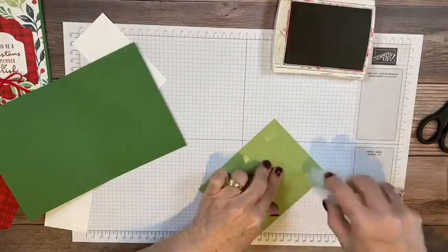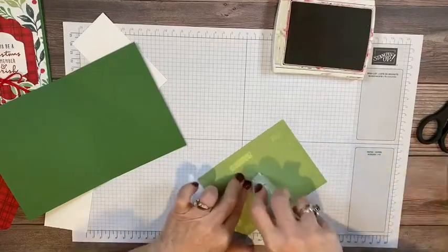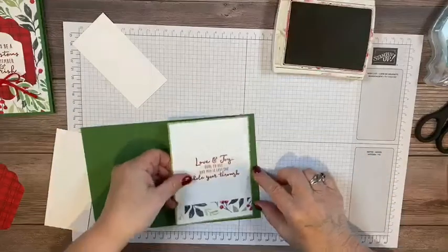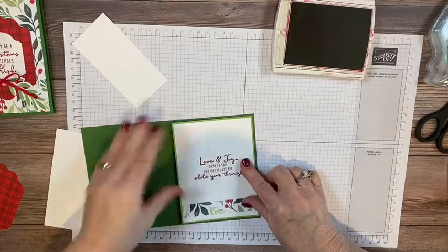Come on, sweet thing. It's right at the end, so it's making me baby it. You'll love that. All right, let's put this inside, making sure that I have a nice even border all the way around.